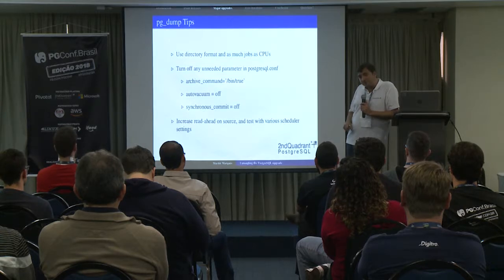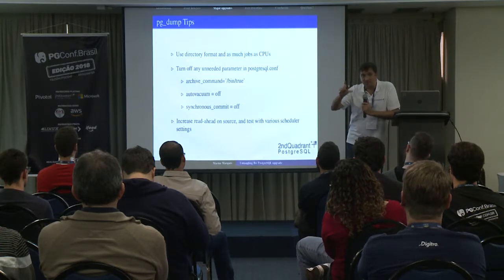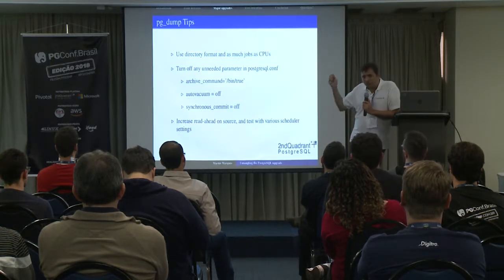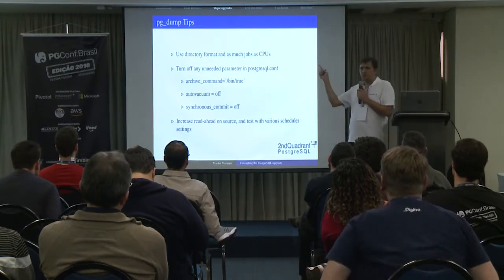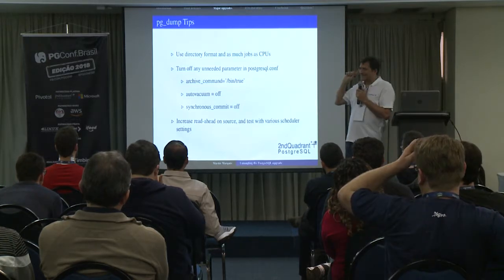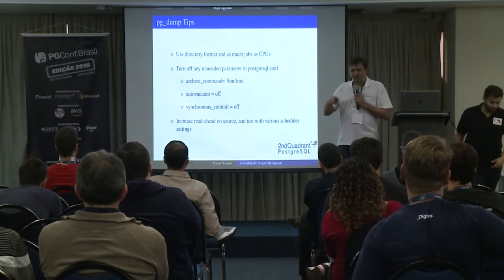But if you don't have 10 terabytes of data, you've got a couple of hundred gigabytes, even less, and you can afford the downtime, like maybe an hour or two, well, there are a few tips that you can take. One is use directory format. With directory format, you can use parallel pg_dump and parallel pg_restore. Parallel pg_dump if you're on 9.2 or better, because you don't have snapshots before that.